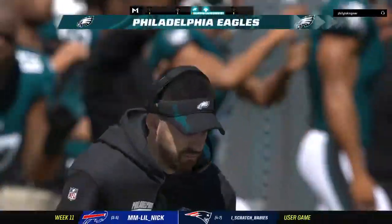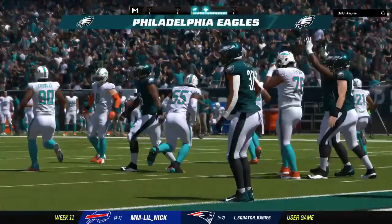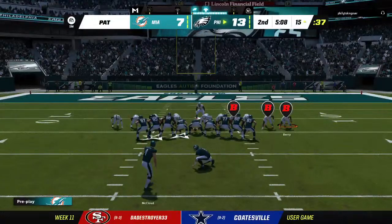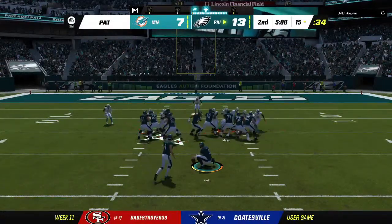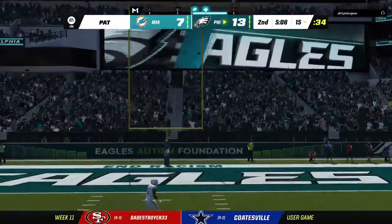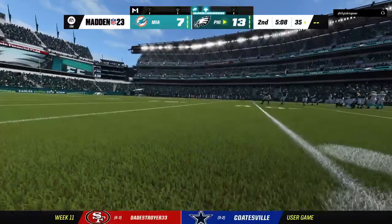And he is into the end zone. Touchdown. Tony Pollard punching it in from a yard away. And the Eagles have moved out in front. And he clanks it off the right upright. And it's no good.